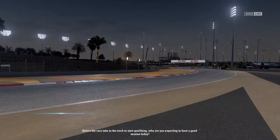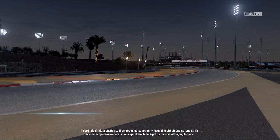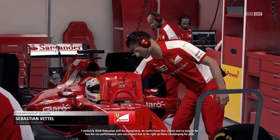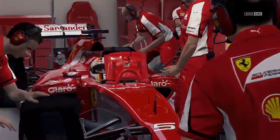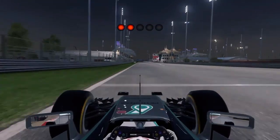Before the cars take to the track to start qualifying, who are you expecting? 27 degrees at Bahrain. There's Sebastian Vettel sitting in his car for the qualifying session. Wonder where he will come. And there's us. Select option tyres. Let's go.